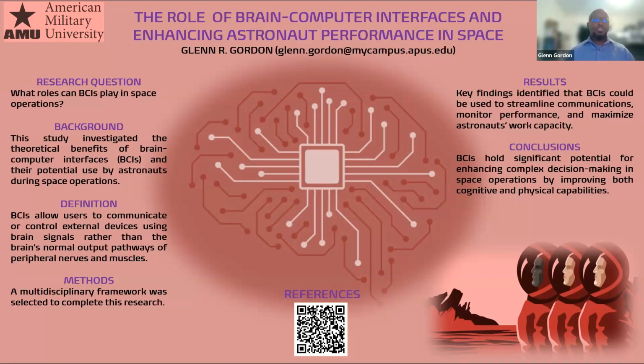In conclusion, BCIs hold significant potential for enhancing complex decision-making in space operations by improving both cognitive and physical capabilities. Astronauts already face numerous unseen or unforeseen hazards while operating within the space theater. In her article, Samantha Colangelo, Brain-Computer Interfaces for Space Operations, she listed hazards as radiation, isolation, distance from Earth, micro and reduced gravity as a general concern, and non-conducive or hostile environments as a concern for astronauts.